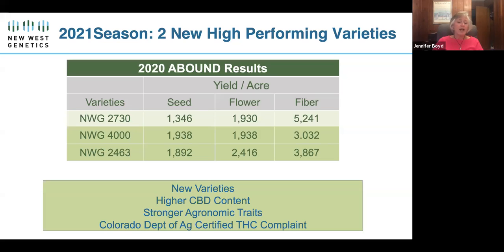Also stronger agronomic traits. As we think about those agronomic traits we've selected for, like germination and stand, etc., we're trying to go for less bushy, more of the grain type of agronomic traits that we're looking for. So you'll be able to see that.